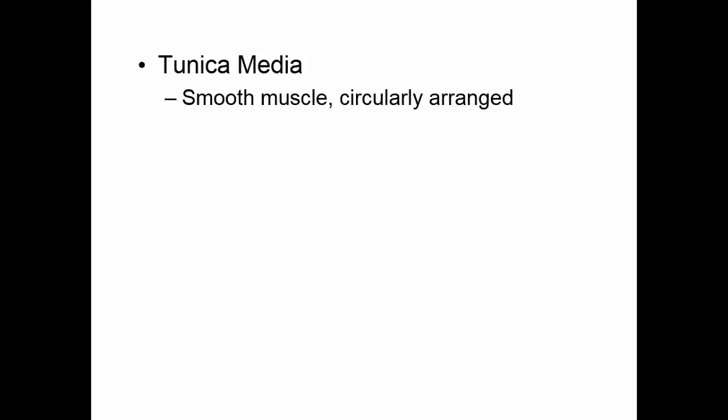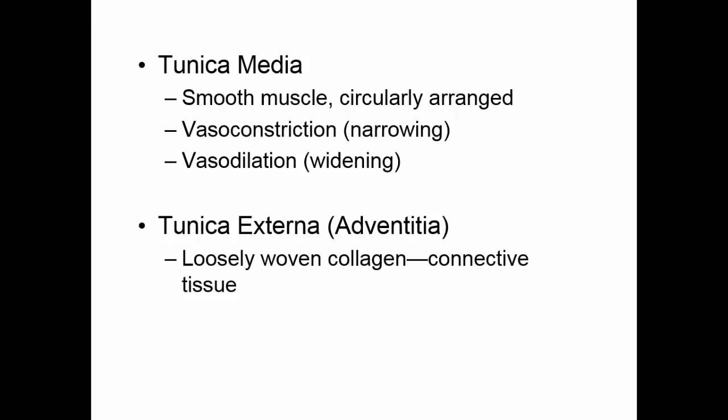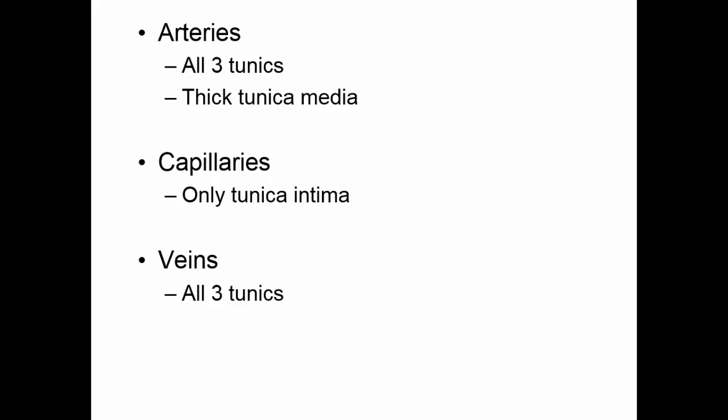Because this muscle can contract or relax, the tunica media can display vasoconstriction, or narrowing of the lumen, or vasodilation, widening of the lumen. The tunica externa, or tunica adventitia, is connective tissue. It's loosely woven collagen that helps protect the blood vessel and also helps anchor it to surrounding structures. Arteries have all three tunics, and they have the thickest tunica media. The capillary is composed only of a tunica intima. The veins also have all three tunics, but they have a very thin tunica media.